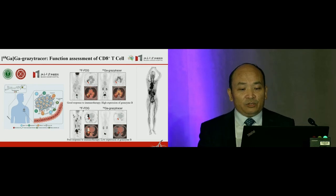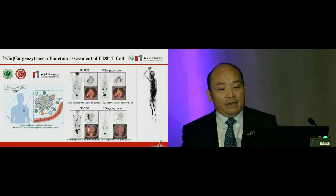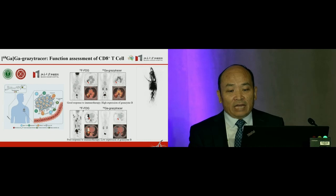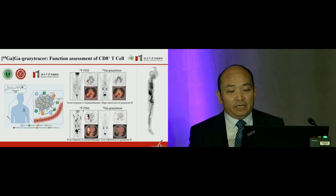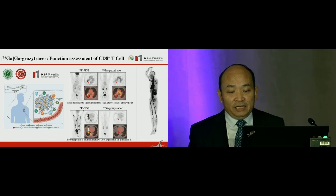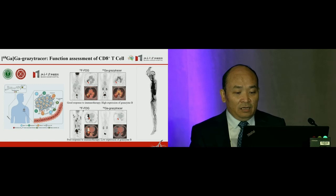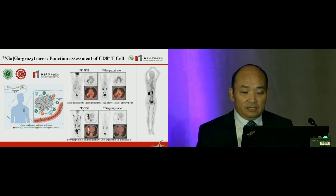The gallium-68 granzyme B tracer is a probe developed in my lab, targeting granzyme B secreted by activated T cells. It can reflect the effector function of cytotoxic T cells. This method can be used for early efficacy prediction of multiple immunotherapies, including CAR-T therapy. Patients with high CD8 expression can be treated with immunotherapy. Patients with low CD8 expression are recommended to receive immune activation and other treatments such as surgery.